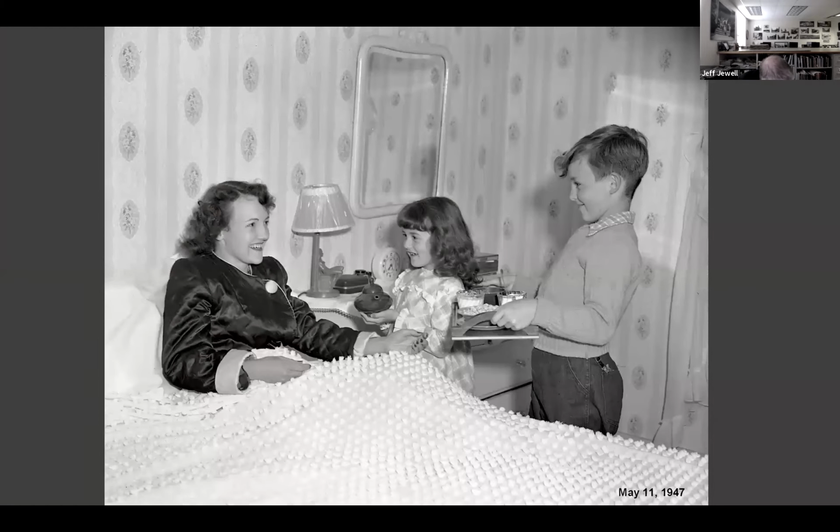So he is taking photos for the Bellingham Herald to go with stories usually already written. And see if you can figure out what this is taken for. Mother's Day, yes, you're right. The kids are serving mom breakfast in bed for Mother's Day. And we immediately recognize this. This is classic. Of course, the kids are bringing mom breakfast in bed. And we move on to the next story.